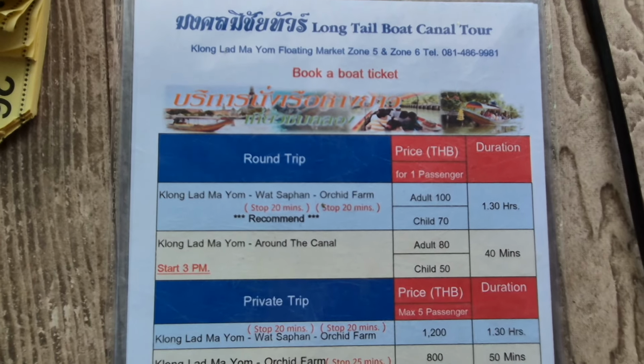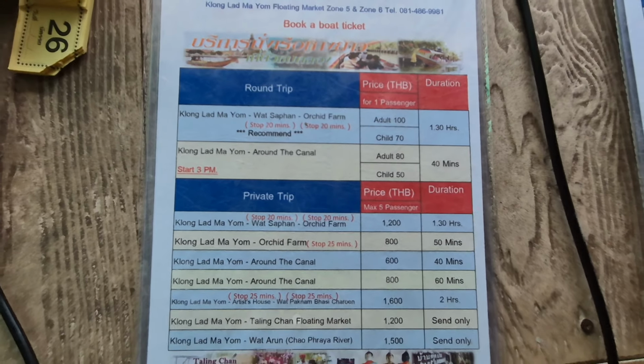The other man wanted to charge 500 baht for a private boat, but we don't want to pay that much. We're going to pay 100 baht each and go with other people. What's quite cool here is you can do boat trips, ranging from 100 up to 500 if you want a private one.